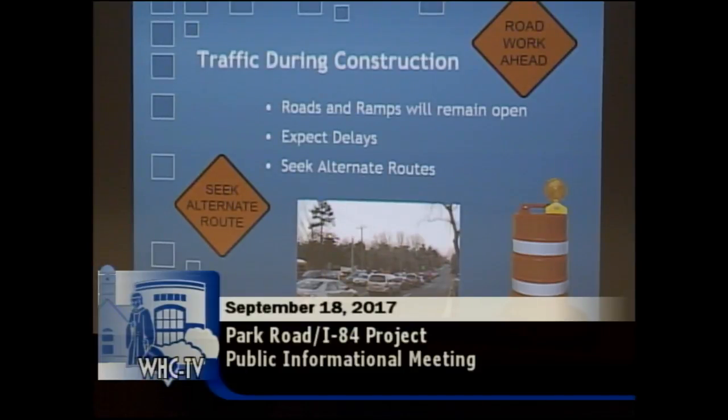As far as traffic delays, as I mentioned, this year should be fairly light. The contractor is required to maintain a lane in each direction at all times throughout construction. So you're still going to be able to get through the intersection. The ramps won't be closed, with a few minor exceptions, maybe when we're doing the transition from the old off-ramp to the new one. But aside from that, the roads will remain open to traffic.